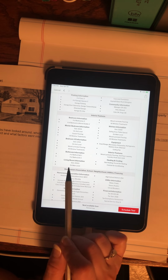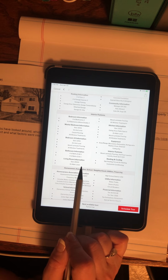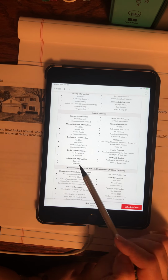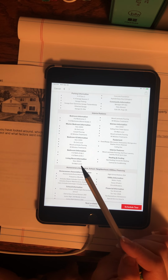Now, the living room, 20 feet by 13 feet, that's decent size, and it's on the downstairs level. Because I have the second floor for bedrooms and living rooms on the main level, I know this is a 2-story townhome.